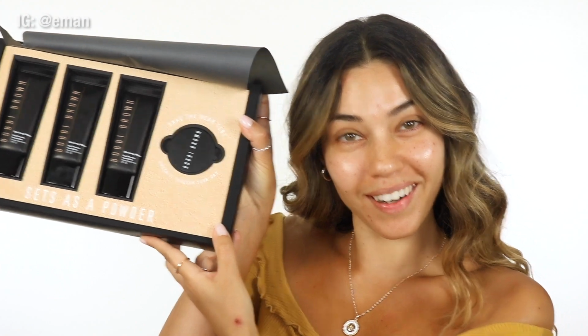All right, guys, I'm very excited to try this new liquid foundation from Bobbi Brown because I got this package in my mail. It says starts as a liquid. You open it up and it says sets as a powder, which is exactly the kind of vibe I'm looking for right now, because I feel like, again, with summer quarantine and all of these things lately, it has not been about glam. It's been about just the most natural, beautiful makeup. So I feel like this product is totally gonna fit that vibe.